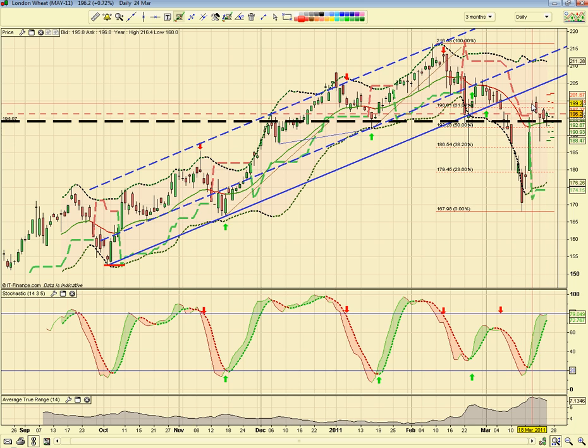So we'll probably see some sideways action over the next week, as we have a big USDA crop report due out in the US next Thursday. So I probably don't see much change before then, and we just see sideways action until then. The stochastic is up at the higher end, so showing a little bit overbought, but we've got no major signals, no sell signal at the moment.